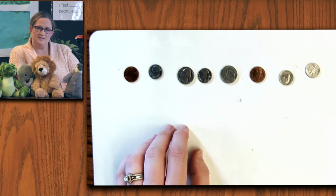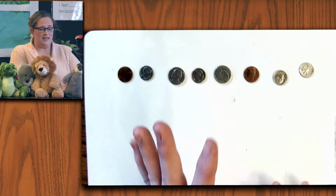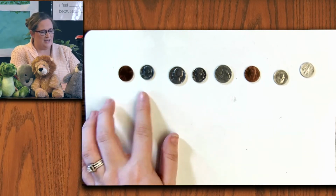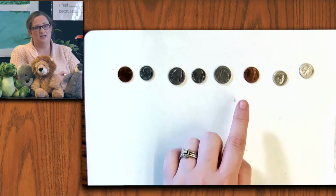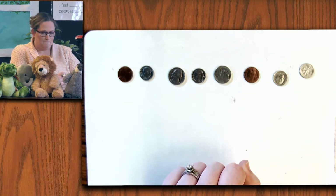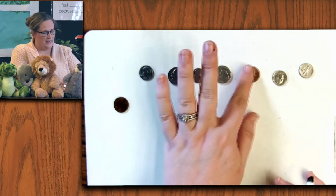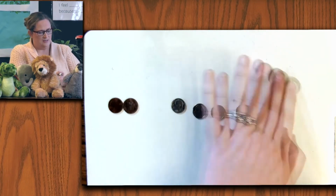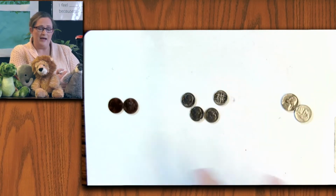If you found it like this on the floor, how would you count it? Would you say like one and then 10 and then five and then 10 and then five? Or would that get really easy to make mistakes? Okay. What was that, Gus? First, you would sort them by coin. So penny, penny, dime, dime, dime, dime, nickel, nickel. Okay, now how would you count them?